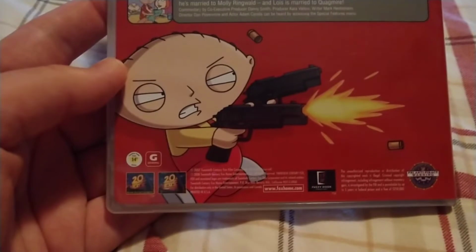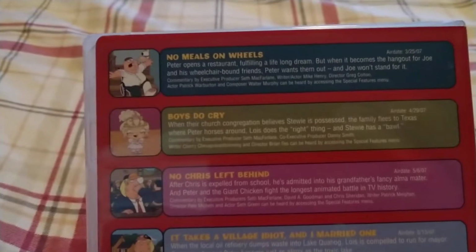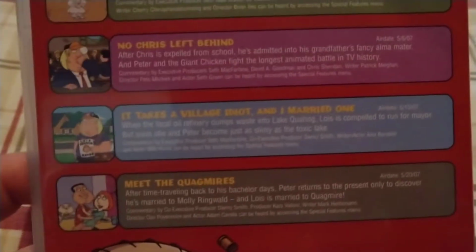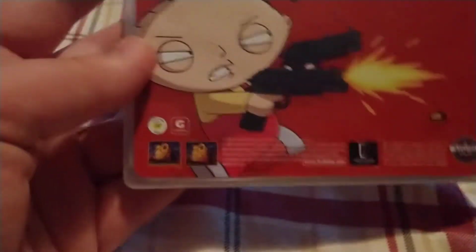At the bottom is a picture of Stewie shooting. The episodes are No Meat on Wheels, first aired March 25, 2007; Boy Do Cry, April 2007; No Chris Left Behind, May 6, 2007; It Takes a Village Idiot, and I'll Make a Marriage, Part 1, May 13, 2007; and Meet the Quagmires, May 20, 2007. Picture of Stewie, rated 14 up.